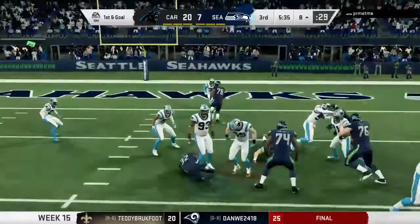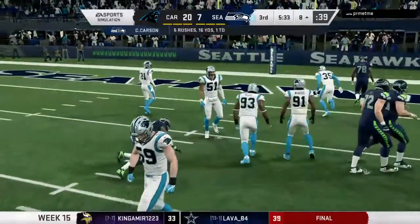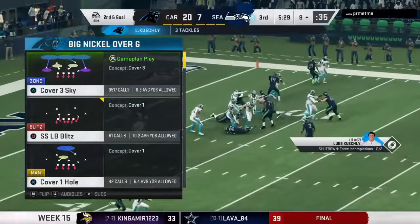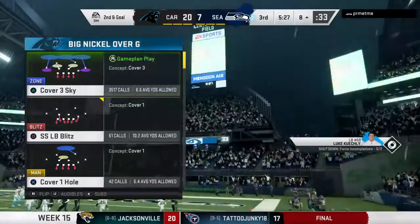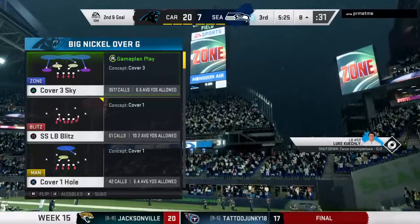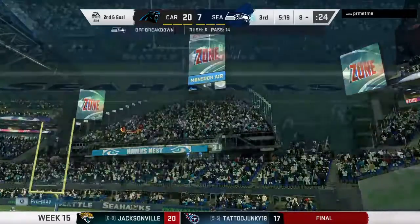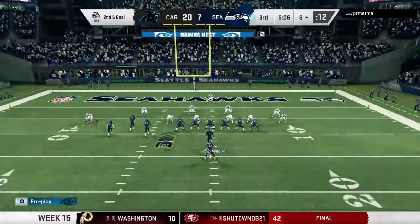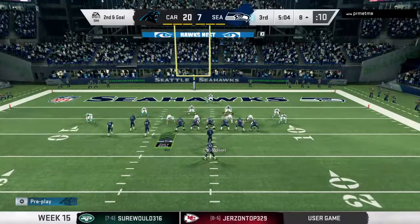Now again, right side. Carson, only about a yard there as he takes it from the 9 to the 8. Tough first half for him, unable to put up the numbers he's used to producing. But with a guy like him, you and I both know it just takes a couple of explosive touches for him to make an impact on this game and on the stat sheet as well. Here's 2nd and goal, operating from the 8-yard line.